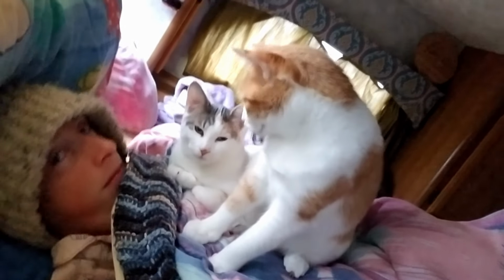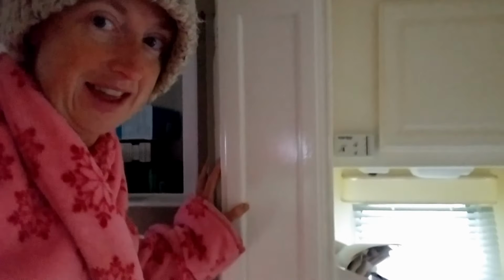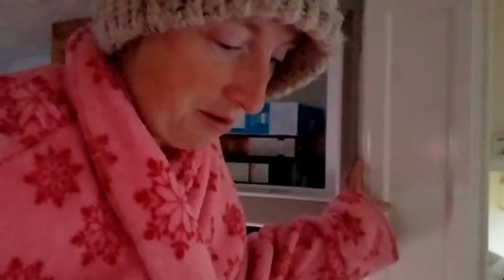It's only 2 degrees this morning, so this is one of the coldest mornings we've had yet this year. Thankfully the furnace has decided to come on this morning. I just have to wait a little bit for it to warm up.